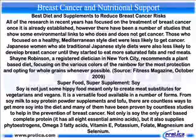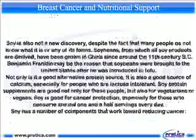Superfood, super supplement, soy. Soy is not just some hippie food meant only to create meat substitutes for vegetarians and vegans. It is a versatile food available in a number of forms. From soy milk to soy protein powder supplements and tofu, there are countless ways to get more soy into the diet, and many of them have been proven by countless studies to help in the prevention of breast cancer. Not only is soy the only plant-based complete protein, it has all 8 essential amino acids, but it also supplies phytoestrogens, omega-3 fatty acids, vitamin E, potassium, folate, magnesium and selenium.